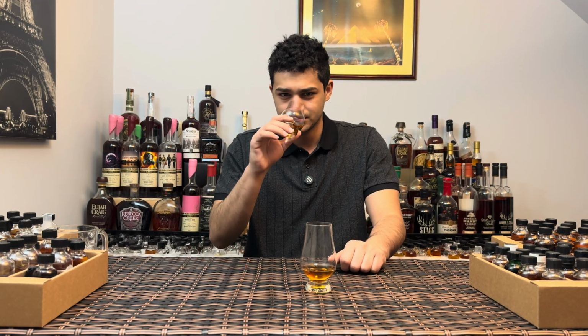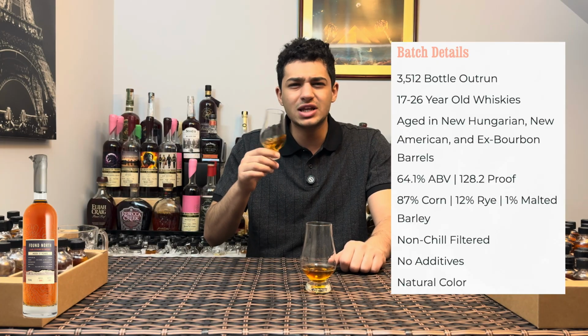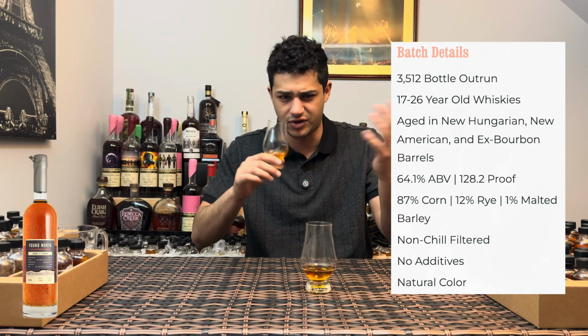So this is a blend of between 17 and 23-year-old whiskeys. It's over 85% corn whiskey to my understanding, and then some rye, and there may be some malted barley. I'm actually not sure. I'll put all the details on your screen if I haven't already.